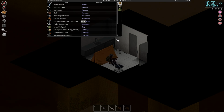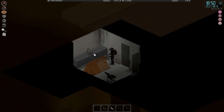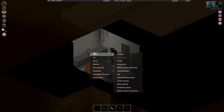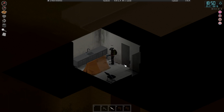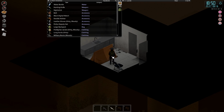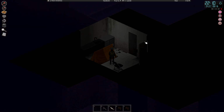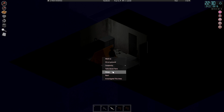Skip ahead for that. We do need some more water. There's 18 available here. Let's fill up our water bottle. So how much is left? 17 of 20. How much have we got on us? Okay, so we're okay in there. And I think we're just going to have to, again, skip ahead in time a little bit. Can't go to bed this early because we'll wake up too soon. So we'll just go ahead and wait for about 10:30 and then go to sleep.